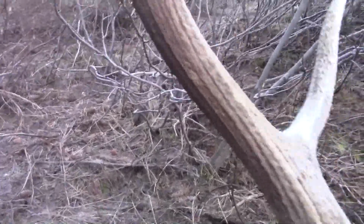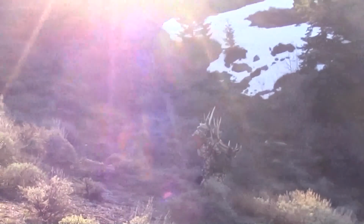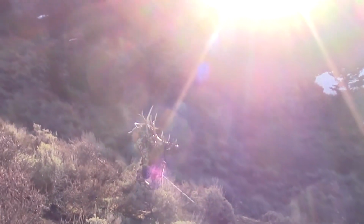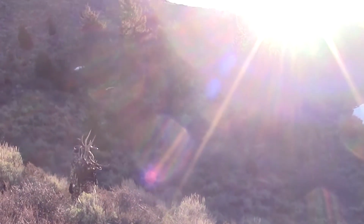Yeah, a little bit of color still on the underneath side, but cracked on the top. It's a few years old. This is just a great example of how you never know what's going to happen. In a half hour, I picked up 4 elk sheds, while the last 2 years in a row, I came here to the same place and didn't find a thing.